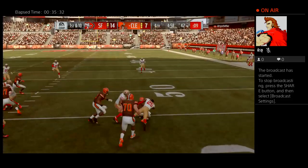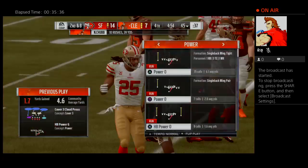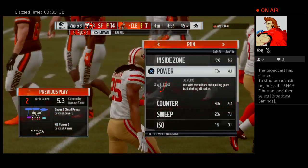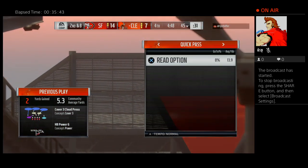And off comes the Chubb. And he'll take this one up close to about the 45. The tackle there by Richard Sherman. He really hasn't been able to get on track running the football, averaging less than 4 yards a carry.